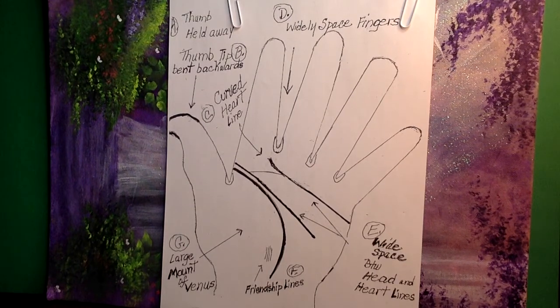Large mount. This is a large mount of Venus, warm and sensual. So if you have a large mount there, it's wide, it's strong, has a lot of energy to it. And it may feel a little hard, okay? That means you are warm and you are sensual, okay? All right. Now, there are other signs like nails. We haven't talked about the nails yet, but these are the major ones that you would see.